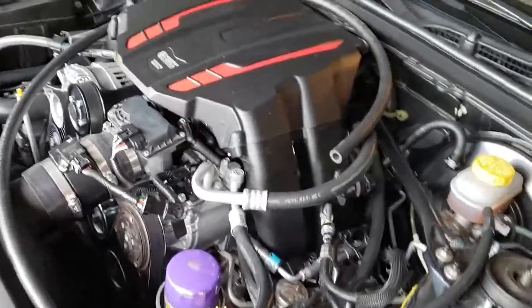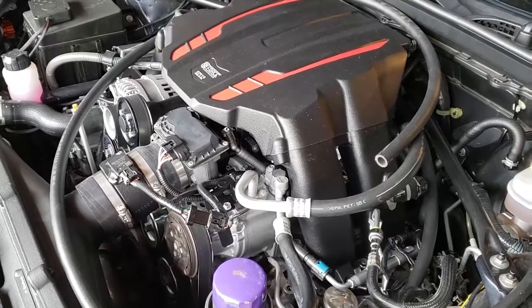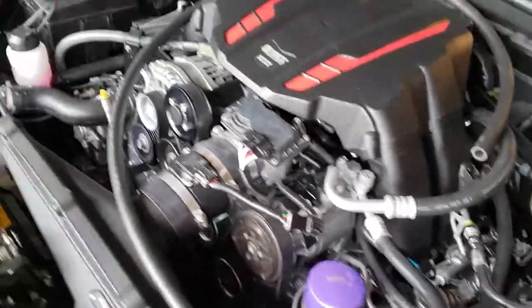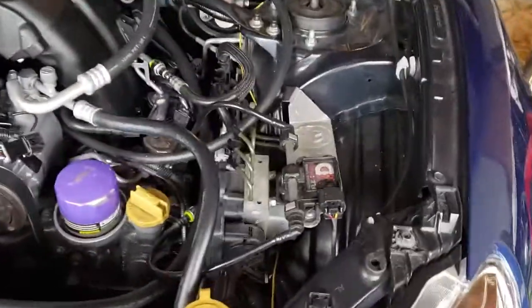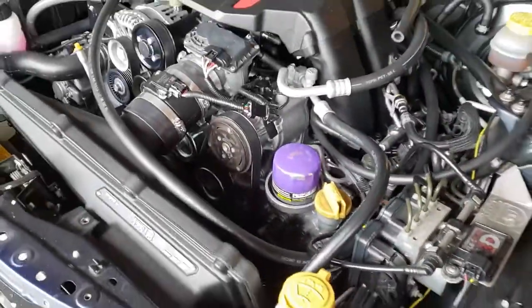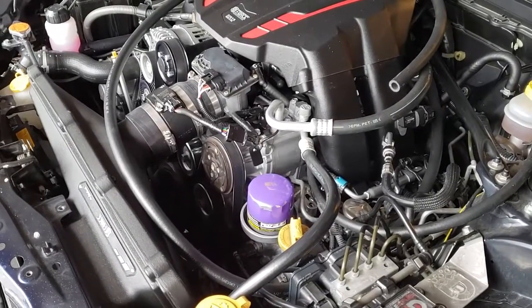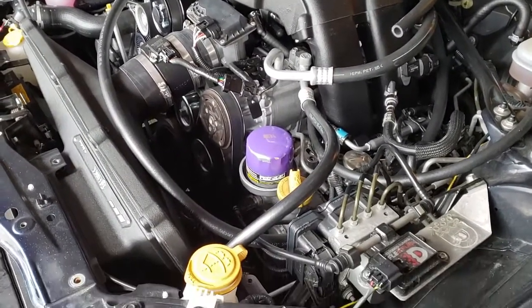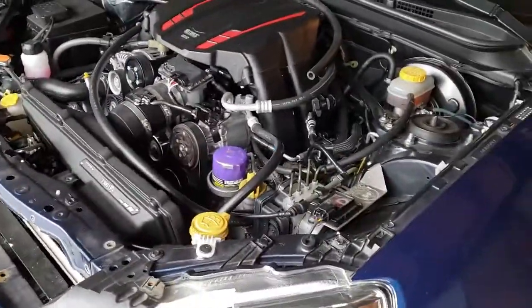Now you're going to need a tune, a custom tune on it, and your fuel system may or may not support E85. My fuel system does support E85, so it's very easy to upgrade. I still need a better fuel pump. That fuel filter could be a little clogged on the pump. We'll find out when we pull it out, but it's getting a new pump anyways. So for this car, it's worth the cost.